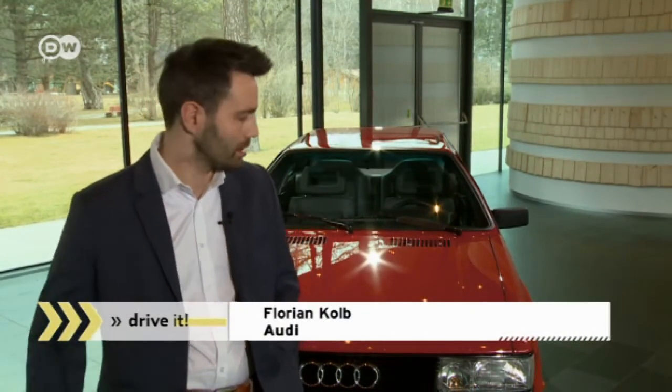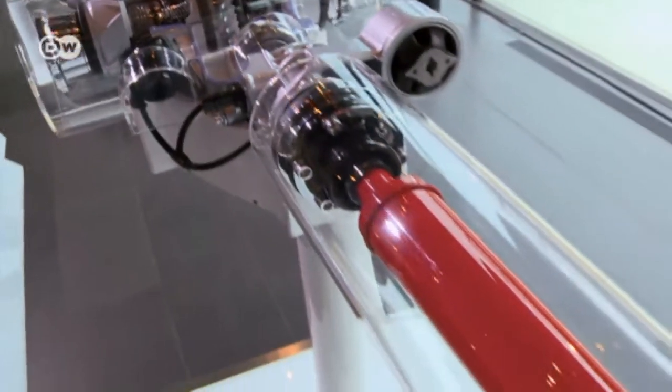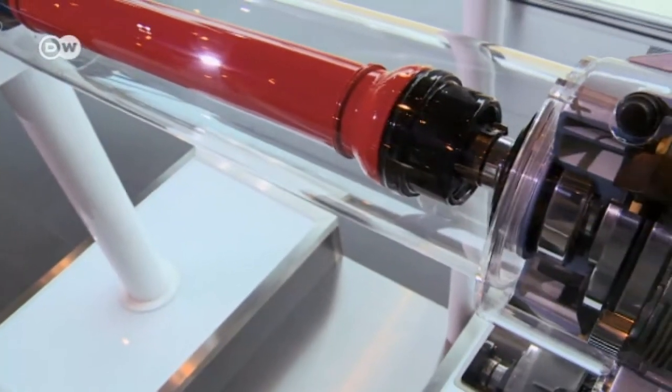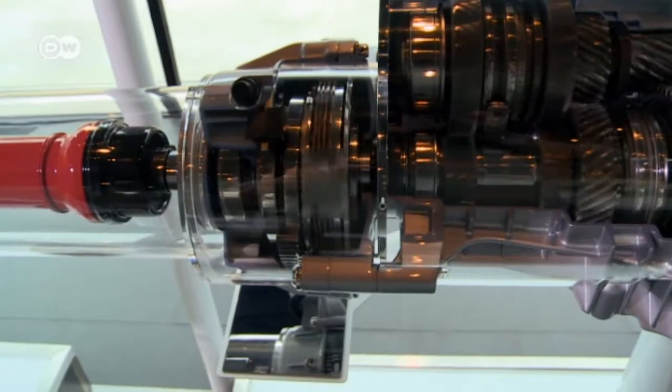Audi's Florian Kolb tells us more. The Quattro began in 1980 with the open centre differential. In 1987 came the first self-locking centre differential, which has been continually optimised over the years. All-wheel drive systems have seen many improvements since then. The latest generation features what Audi calls ultra technology.